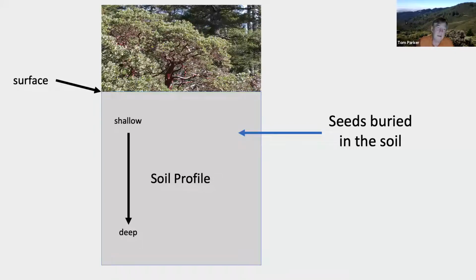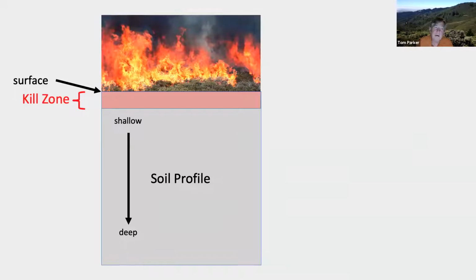So here's sort of a diagram of what we found. So you've got a chaparral stand, and it grows to the soil. The surface of the soil is indicated there. And then there's a soil profile, shallow to deep. And the seeds have to be buried in the soil. But when you have a fire, the shallow parts of the soil are basically a kill zone. These seeds do not tolerate more than 125 Celsius. So they can't really survive a super high intensity fire if they're close to the soil surface. So they have to be buried a few centimeters deeper than that.